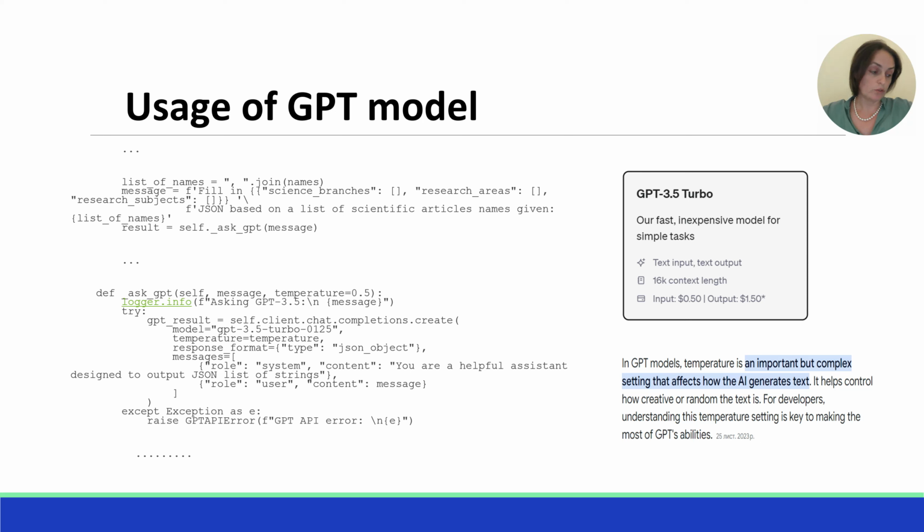A lower temperature close to zero makes the model's output more deterministic and focused, while a higher temperature closer to 1 allows for more randomness and creativity. For the grant search analyzer, a temperature of 0.5 was chosen to maintain a balance between generating diverse responses and ensuring relevance to the input data.